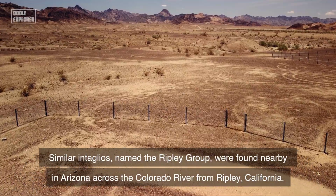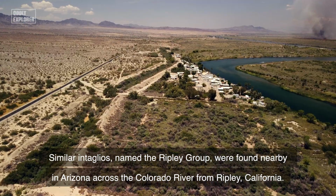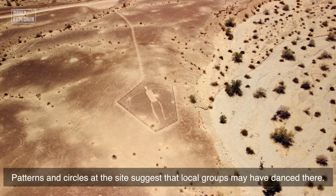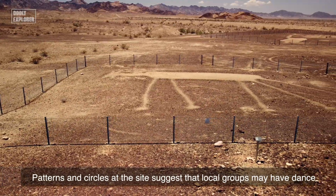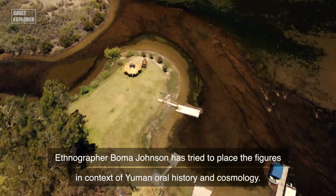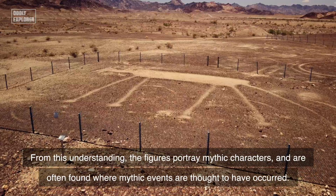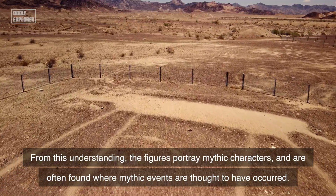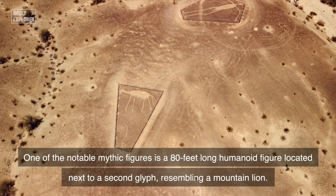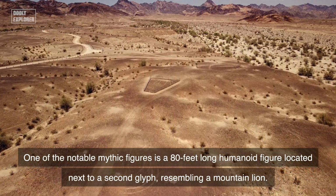Similar intaglios, named the Ripley Group, were found nearby in Arizona, across the Colorado River from Ripley, California. Patterns and circles at the site suggest that local groups may have danced there. Ethnographer Boma Johnson has tried to place the figures in context of human oral history and cosmology. From this understanding, the figures portray mythic characters, and are often found where mythic events are thought to have occurred. One of the notable mythic figures is an 80 feet long humanoid figure, located next to a second glyph, resembling a mountain lion.